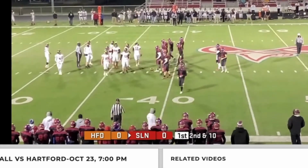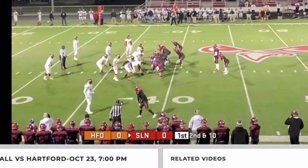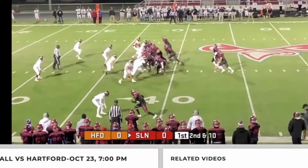And you've got to wonder, with a guy as talented as number 3 for Slinger, maybe press coverage without any safety help isn't the best way to defend him.